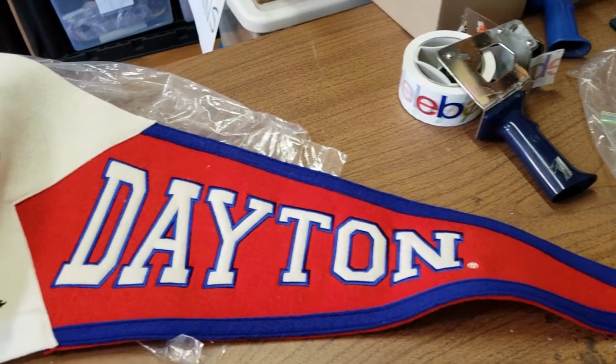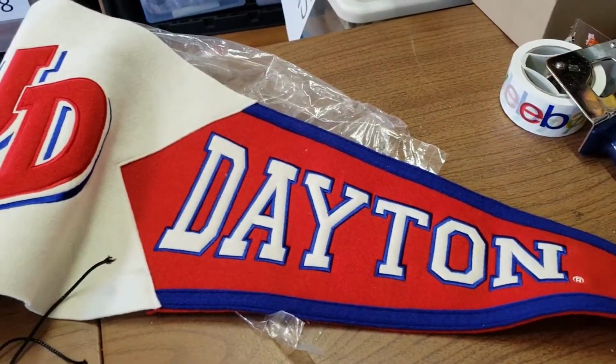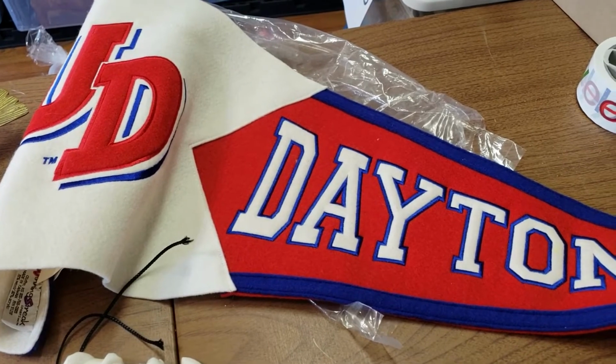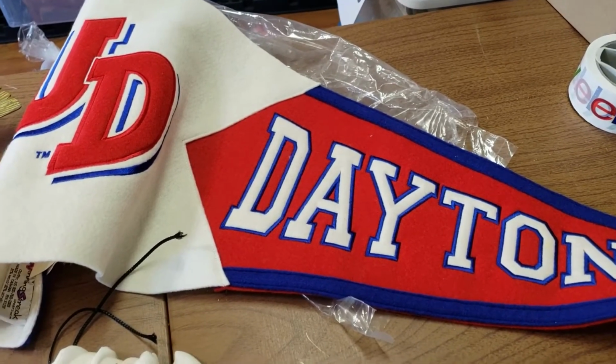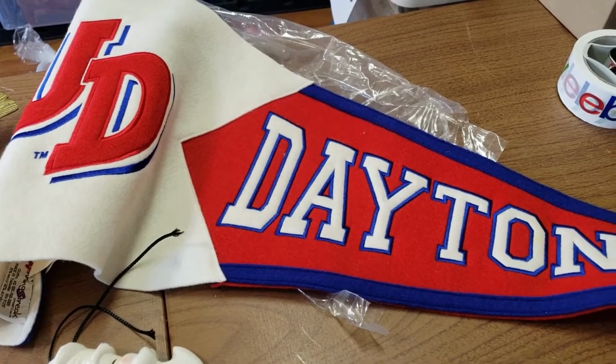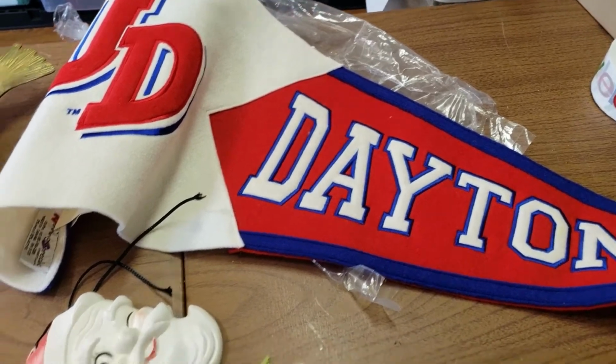It's a wool pennant. It's real thick and heavy. It took 7 months to sell, and I paid $2.50 for it. It sold on sale for $20.97, and they're all in at $27.60.